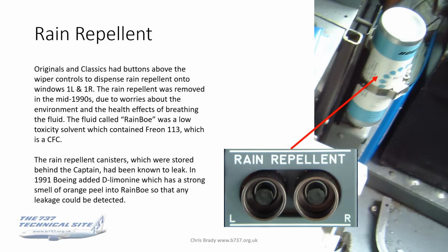The repellent was actually removed in the mid-90s due to worries about the environment and the health effects of breathing the fluid. It was called Rainbow, and it was a low toxicity solvent, but it did contain freon-113, which is a CFC, and of course the environmental considerations were that, if at all possible, let's not use it. There was a lot of talk about it being toxic or carcinogenic or what have you. That wasn't actually the case. I mean, very low level toxicity, but nothing more than you'd encounter in day-to-day life.